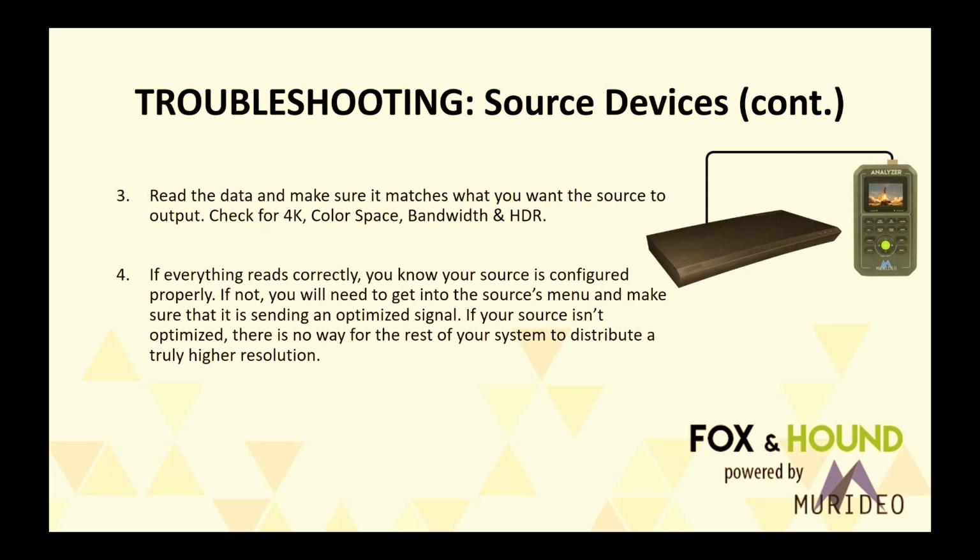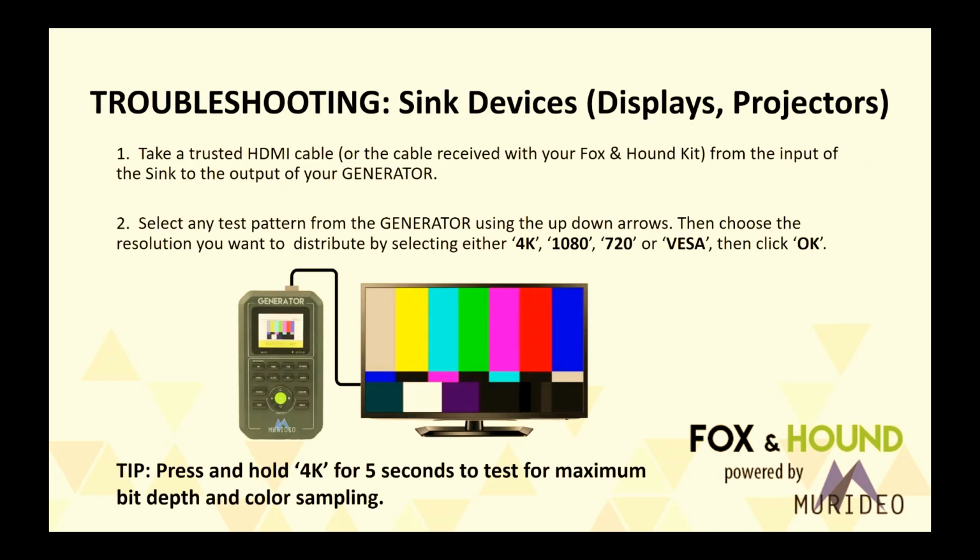If everything reads correctly, you know that everything in the system is going to work. If something isn't optimized or something is running at 1080p, you're going to need to correct it. Or what can happen is it can downclock everything in the system.